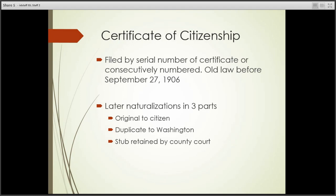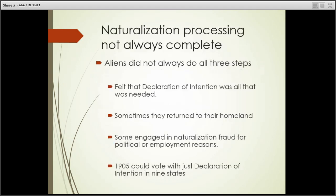Later naturalizations were done and had 3 parts to them. The original was given to the citizen, the duplicate sent to Washington, D.C., and the stub was retained by the county court. Of course, not everyone completed the naturalization process. Aliens did not always do 3 steps. Some felt that the Declaration of Intention was all that was needed.